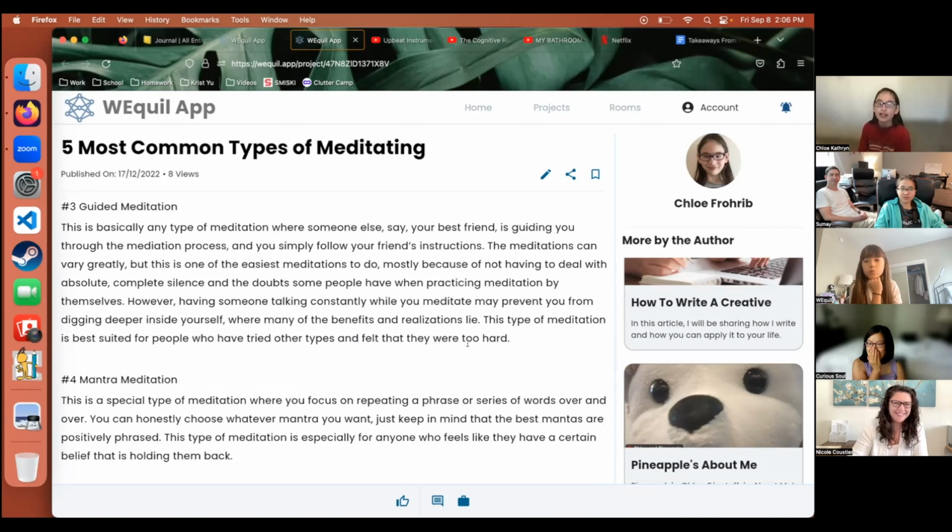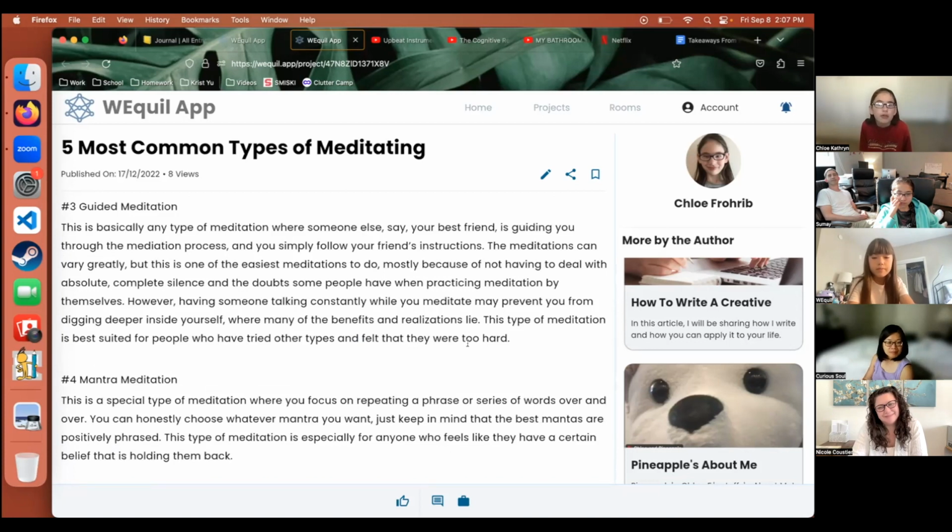Number 3 is guided meditation. This might be my favorite meditation, and it is basically any type of meditation where someone else, say your best friend, is guiding you through the meditation process, and you simply follow your friend's instructions. The meditations can vary greatly, but this is one of the easiest meditations to do, probably why it's my favorite, and it's mostly because of not having to deal with absolute complete silence and the doubts some people have when practicing meditation by themselves.